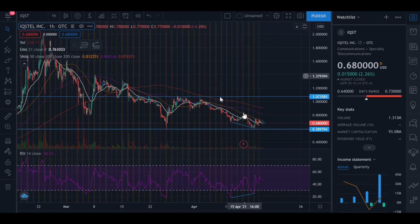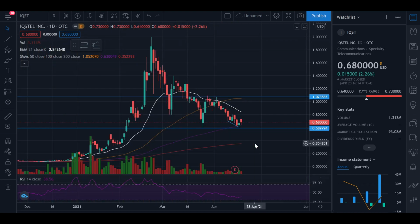So that's my technical analysis for IQST. As I've said before, just remember to take a look at the charts from a microscopic and macroscopic point of view. As you guys just saw on the hourly chart, the 21-day EMA and the share price is trading below all three moving averages. However, when you look at it from a bigger perspective on the daily charts, you can see that it's holding that 100-day moving average. That middle purple line is holding pretty well.